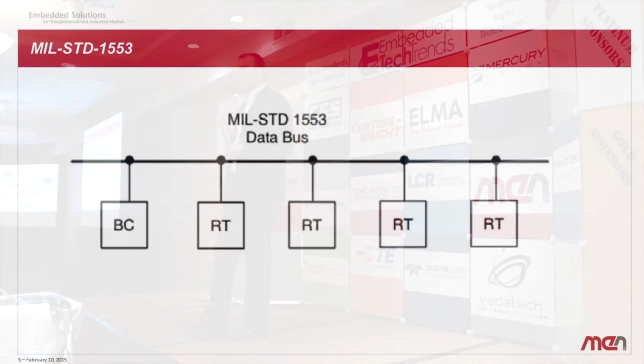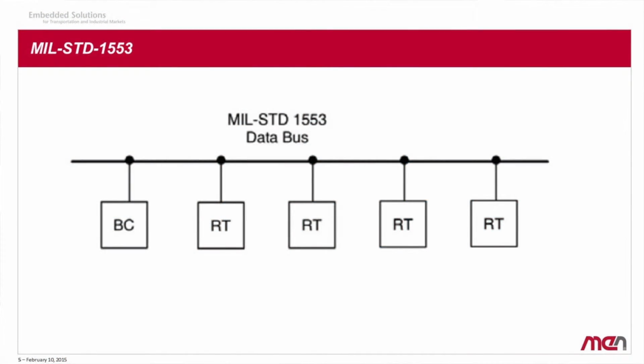The second standard, which is still available, is MIL-STD-1553. It's much better. It's already a bus system. You have a bus controller, which is controlling the bus, and you have up to 31 interfaces on that bus. So communication is much easier to do, but it's still limited.